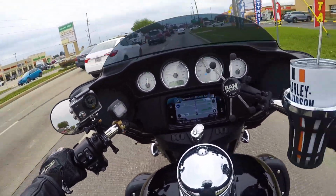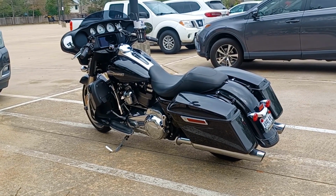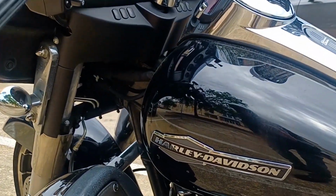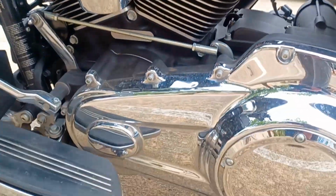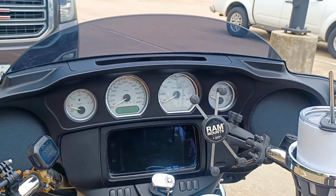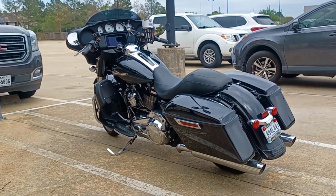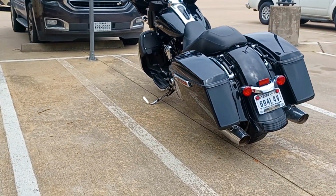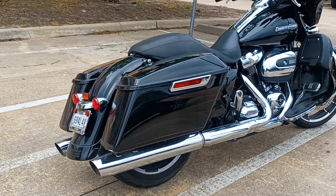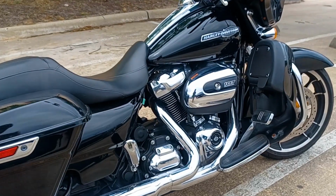Take the next right onto Kirkendall Road. Ooh, right here. So continue on Kirkendall, so you can take a good look at why I love this bike. Now this is another bike that looks good with a person on it, but I just love the look of the bagger. That's why I don't keep the trunk all year. It looks so much cleaner and slicker and meaner without it. Especially from the back, this bike looks awesome.